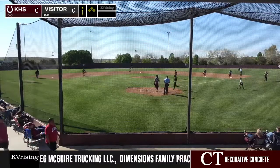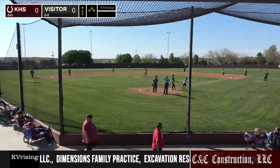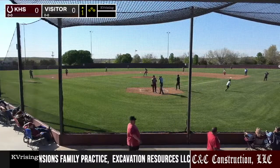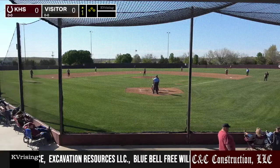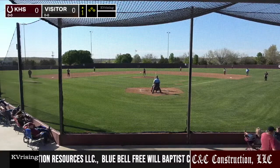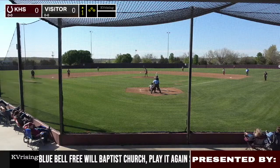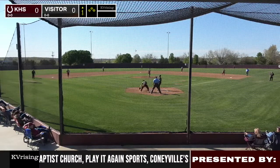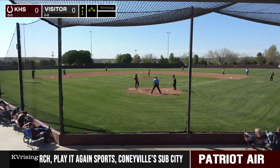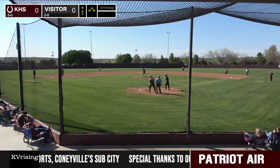Number 11, Palmer. Here's Ethan Palmer up to the plate now. So Henryetta is going to face their first lefty of the evening. 2 outs. Catcher, Palmer. Ball 1. It looked like it missed just outside there.